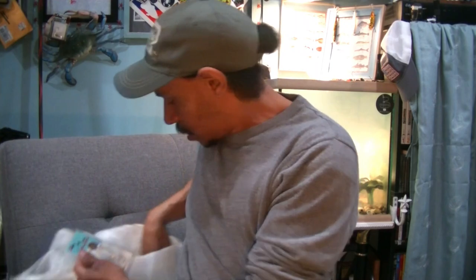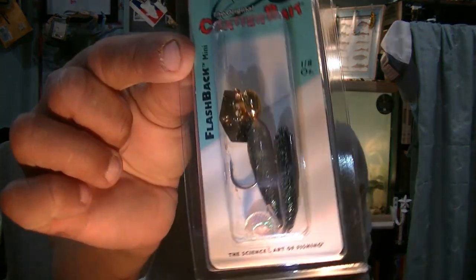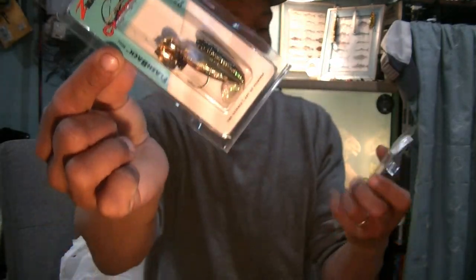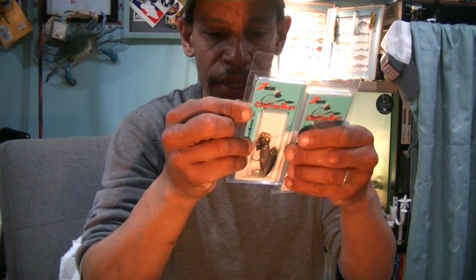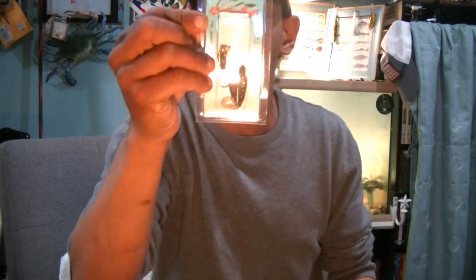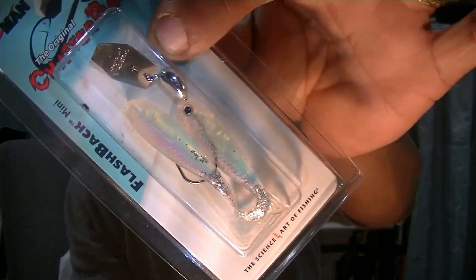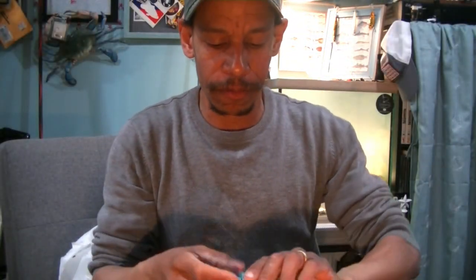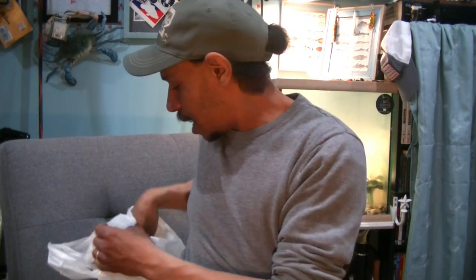Although this clear color with this little silver, that's more of a fresh, clean, gin clear water presentation. I did get one for dirty or stained water. So this one is in the finesse version. This is the flashback, and this is the silver natural, and this one's the gold and black for my dirty, silver natural for the clear water, for my gin clear. That again goes in my ultralights, so I'm gonna enjoy that.